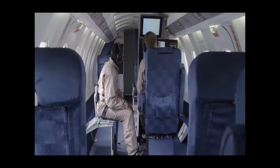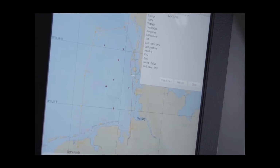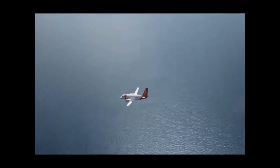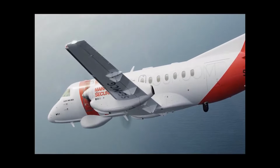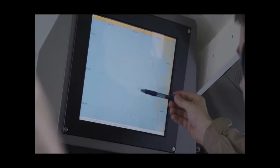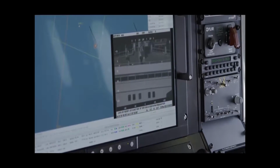Hours later, a situation occurs that requires the staff's full attention. A vessel detected by the aircraft's radar is not transmitting any AIS data. New coordinates are transmitted to the pilot, who initiates a pre-programmed search pattern. The optical sensor is automatically directed to the designated coordinates. The operator determines that the ship is fishing in an illegal area and concludes that it tried to conceal its position by disabling the AIS transmission. The ship's illegal activities are documented and transmitted via SATCOM to the MSA headquarters for further action.